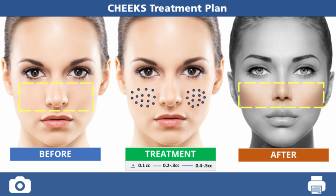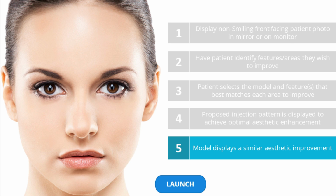This effectively removes pushback from patients who expect a single syringe of dermal filler or 10 units of a neurotoxin to treat broad areas of the face. The treatment plan shows them immediately why that just doesn't make any practical sense, again supporting you as their expert aesthetic advisor. So now let's go ahead and launch the program to see how it works.